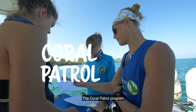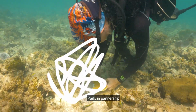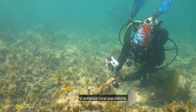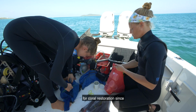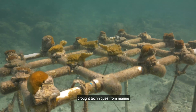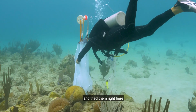The Coral Patrol program supports coral restoration within the East End Marine Park in partnership with the Nature Conservancy to enhance coral populations. The East End Marine Park has been a living laboratory for coral restoration since 2012. The Nature Conservancy has brought techniques from marine biologists across the Caribbean and tried them right here on St. Croix.